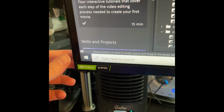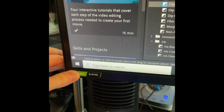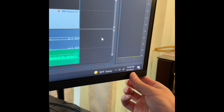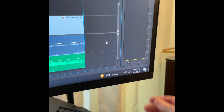One of the things that isn't very good about this monitor is it cracks, if you hear this. This happens pretty often on both sides, and it is kind of concerning. It just does that as it heats up and cools down. It always kind of does that.